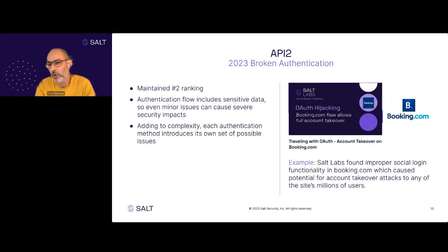So it doesn't talk about anything specific here. It might be a very wide range of authentication issues. And again, when you have a flaw in your authentication, that probably and usually means that someone can pretty simply take over your account.